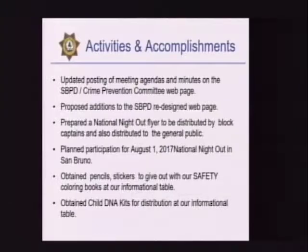We updated postings of meeting agendas and minutes on the San Bruno Police Department Crime Prevention Committee webpage. We proposed additions to the San Bruno Police Department redesigned webpage. We prepared a National Night Out flyer to be distributed by block captains and also to be distributed to the general public. We have planned participation for August 1st, 2017, National Night Out in San Bruno.